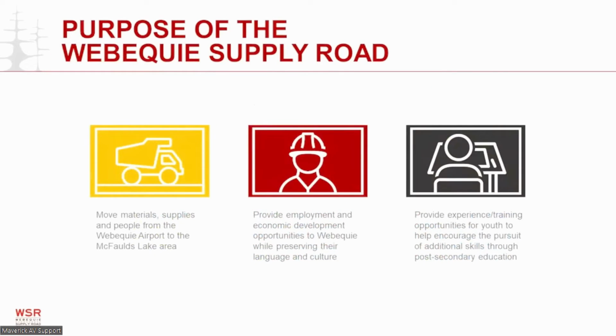The purpose of the Webequie Supply Road is to move people and supplies to the Ring of Fire area, create jobs and business opportunities for community members, as well as skills training opportunities for young people. This would be done in a way that will preserve and strengthen the community's language and culture.